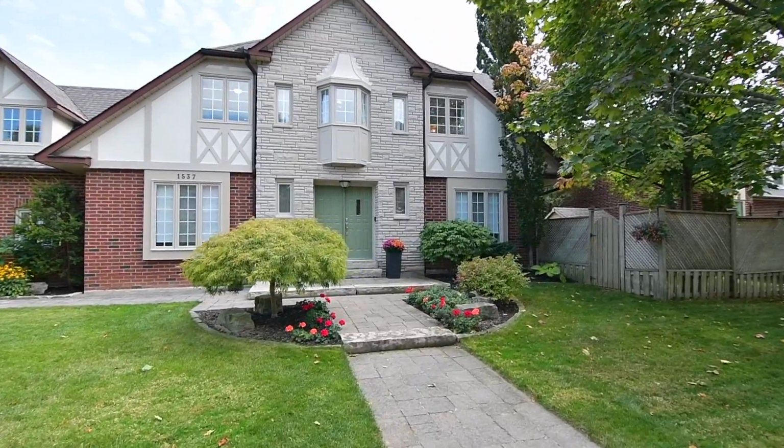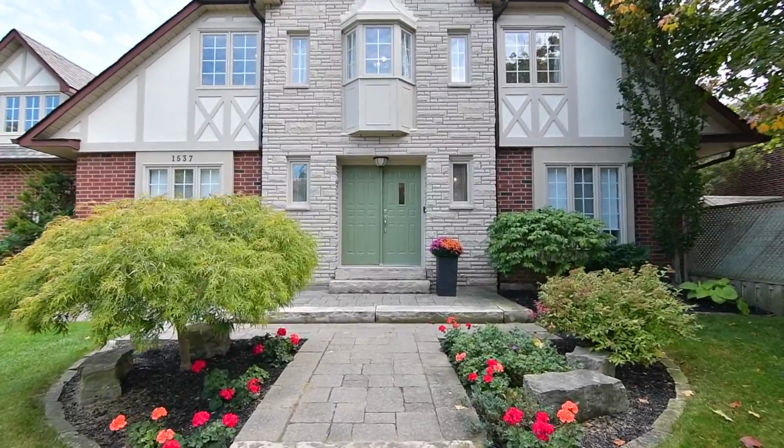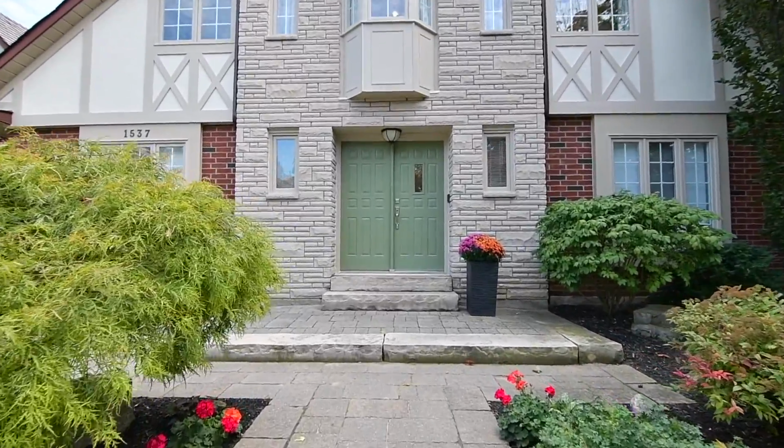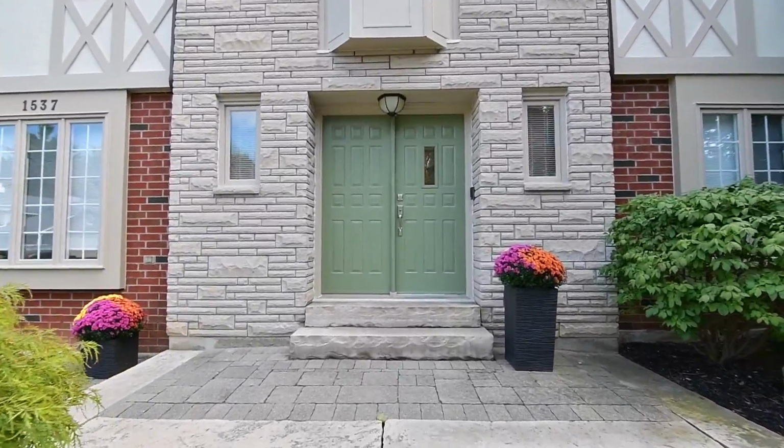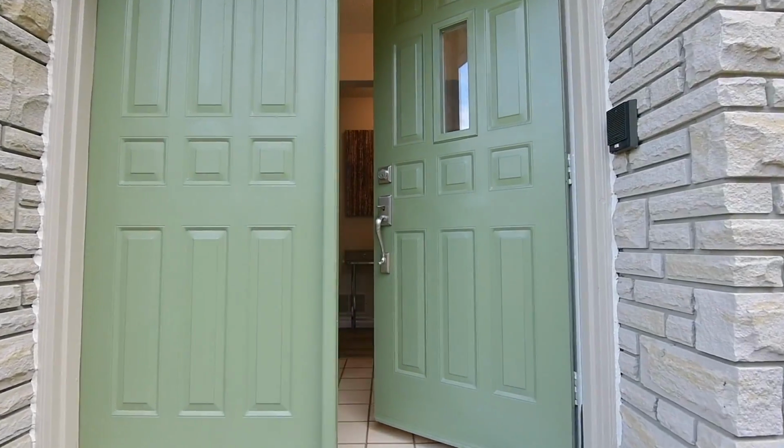This home also features an unspoiled lower level that offers wonderful transformation potential to complement the approximately 2,100 square feet of incredibly bright living space of the main and upper levels.